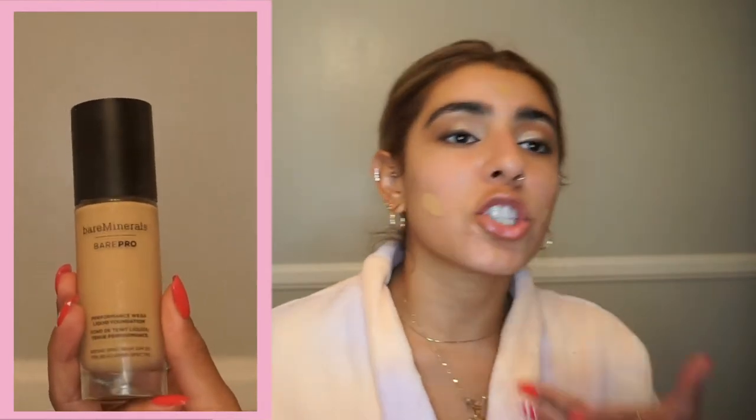So I'm just taking the Bare Minerals Gen Nude Foundation. And I'm just gonna rub it in with my skin and then blend it in with the beauty blender. One second. I'm really not trying to get this on my robe. So I'm just blending this in with my fingers and I'm gonna go in with the beauty blender after just to blend everything out and to take a little bit off.